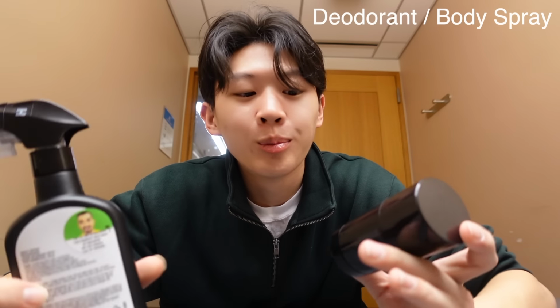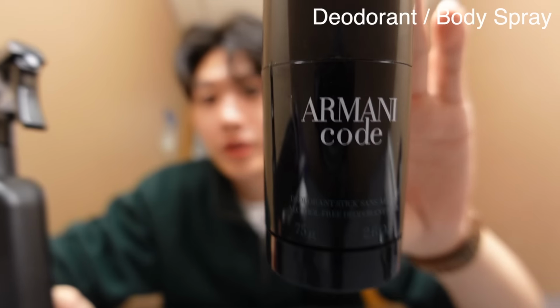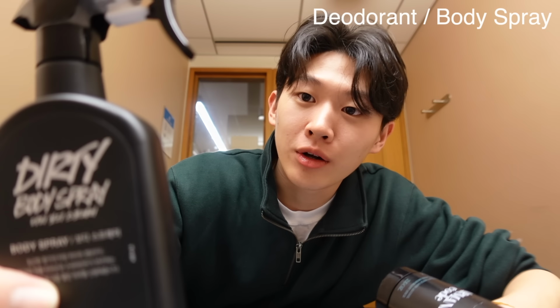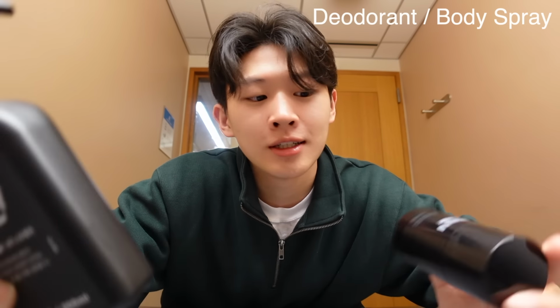This is gonna be weird, but I carry around deodorant and sometimes body spray in my bag. I carry around this deodorant. This is the same deodorant as my cologne. And this I don't carry around all the time, but I do use this every day. I use it right after I shower, do a few sprays, and you smell really good.